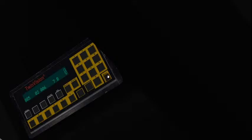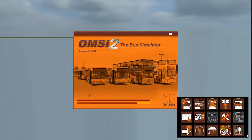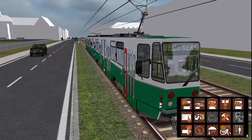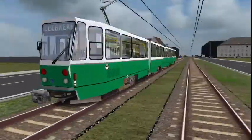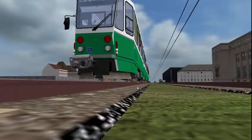Let's see if I've got my train still running. Okay, I got my train here. Make sure everything's up to date. So I got my new train here, with my new green line repaint. Okay, let's start from the beginning. I know the route number is 85. So this is just me testing announcements.